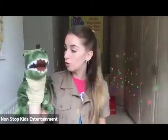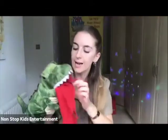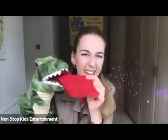Red. Now, Rory, this is the last one. Your favourite colour. Hold it nice and tight. Dinosaur hunters, this is where I need your help. If the handkerchief starts to go missing, you need to wave your hands as fast as you can like this, okay? Are you ready? So what we're going to do, we are going to take the red, waving, no, he's still got it. You need to wave your hands when he eats it, okay?